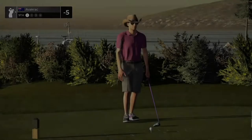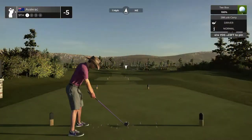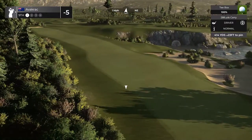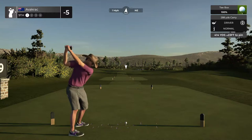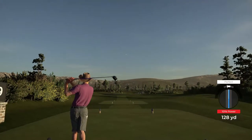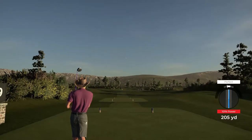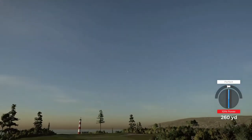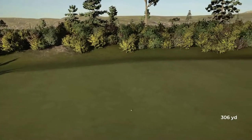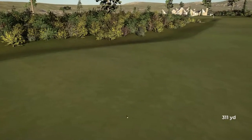All right, what do we got? Hole 9, par 4. 414 yards, 23 feet up. Oh, let's put it right there. Absolutely smashed it. Oh, that is going to hold. Oh, yeah. Plenty of fairway.